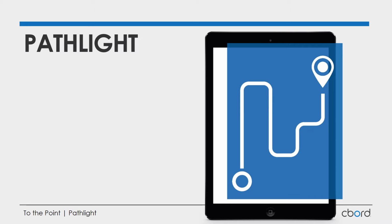I'm going to talk to you today about CBORD's Pathlight app. This app allows patrons to temporarily utilize their smartphones for tracking their whereabouts, for instance, when walking alone at night across campus.